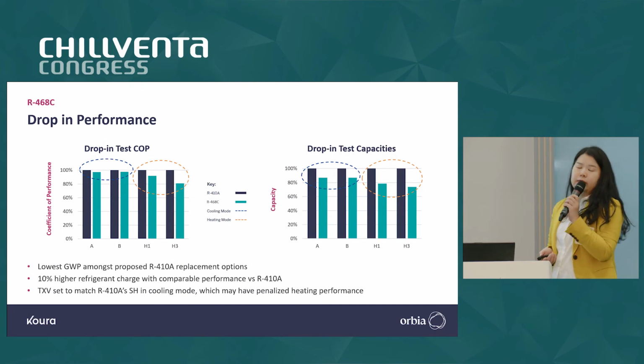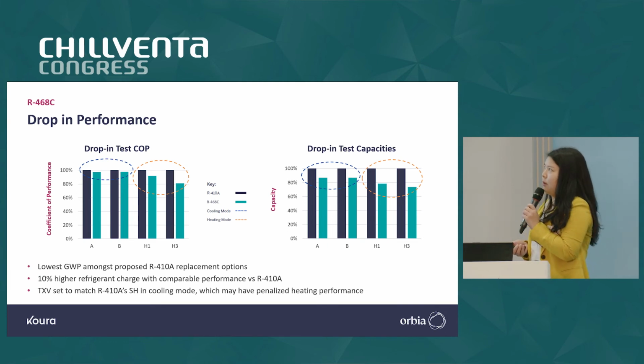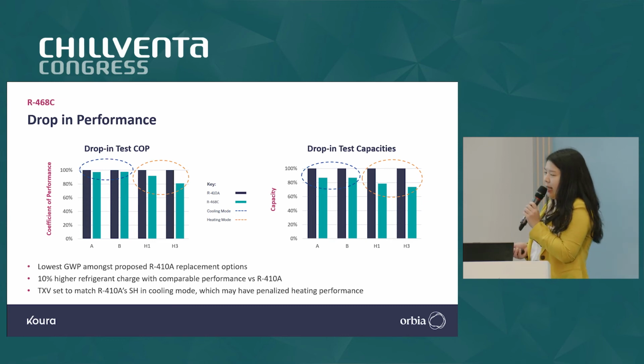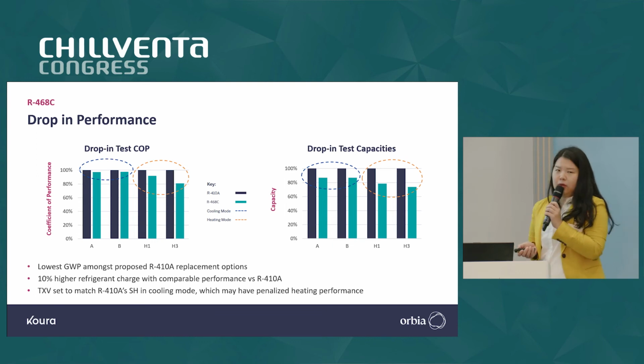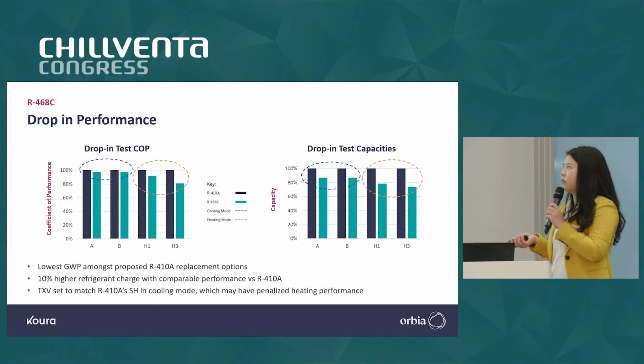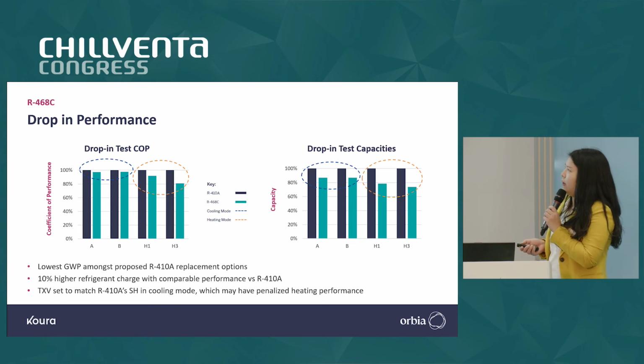And then we were interested in how 468C performs in a 410A system. So we carried out a drop-in performance analysis. Before we dig deep into the results, I do want to point out that 468C is one of the lowest GWP refrigerants proposed as a 410A replacement, a 410A-like capacity refrigerant. In this particular study, we did have 10% higher charge of 468C versus 410A.